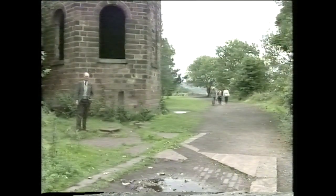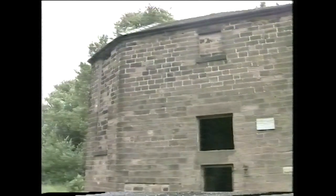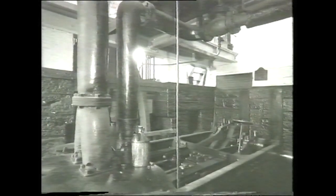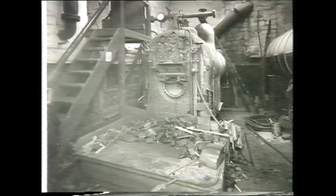We're at the top of Sheep Pasture Incline, and the engine house here housed one of the original Butterley built engines. This one was interesting in as much as it was worn out by 1883 and had to be replaced by what was part of a locomotive. The crankshaft and the cylinders were used and were fed with steam from an ordinary locomotive boiler at a pressure of 80 pounds per square inch.